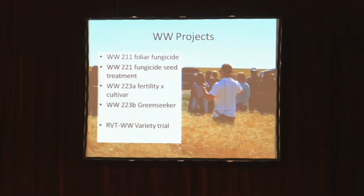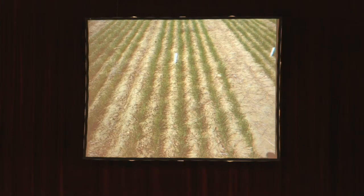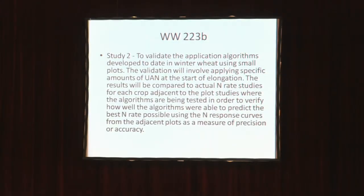These guys are a huge, important part of us being able to put on the field tour and the things we do out there. So Brian Barris, we ran through a couple trials. We had the winter wheat projects, so we had 4 of them out there, plus a variety trial this year. And that's just a picture of some of our really cool looking plots.